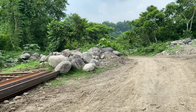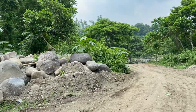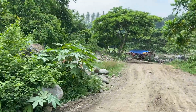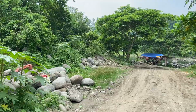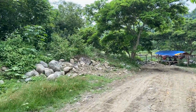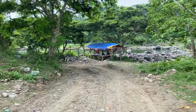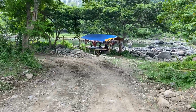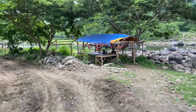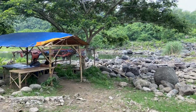So for those people who are asking, the terrain of the property is flat but it's elevated. So you should not worry about being flooded, because it will not be flooded here because it's elevated. So I'm coming down now to the river area, so you will have access to it. As you know, the river is not part of the property, only you have access to it.